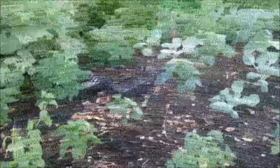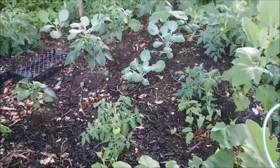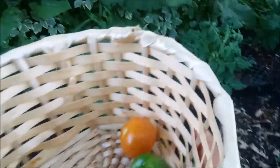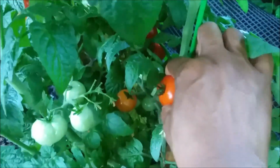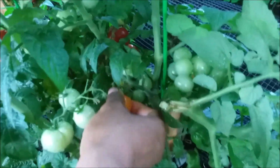I'm now in the vegetable garden and things are growing quickly and we just have our tomatoes. I just wanted to show you the tomatoes. I just picked this pepper and this tomato here, but I have some other tomatoes here that I'm going to be picking right now. As you can see, they're so beautiful. Look at that. The first tomatoes of the year. Oh, and they're so bright.